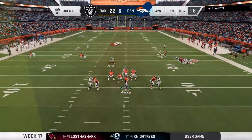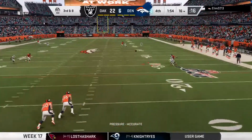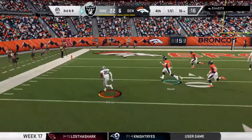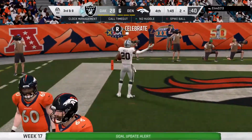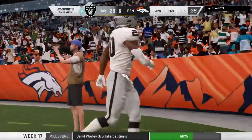Play action. Manning. And this is intercepted, and that should do it. Picked by Darryl Worley. And the Raiders are in for 6. Touchdown. That's the story of the game.